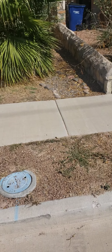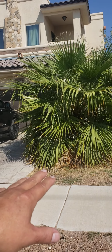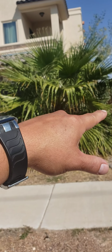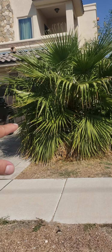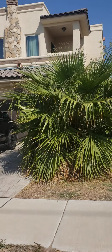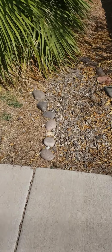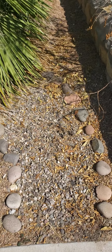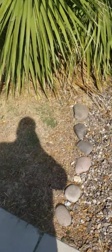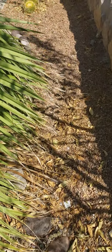Here's kind of the condition of the front yard. This palm tree is really nice. It is overgrown, so what I'm going to do is have my landscaper chop off all the palms, the leaves from here down, and leave the top looking real nice. So we'll get that looking good, and of course they'll clean up all of this mess here and sweep it and blow it, rake it up.